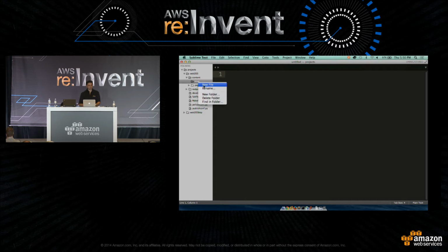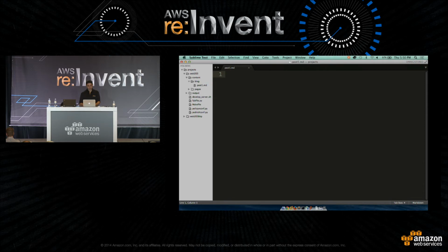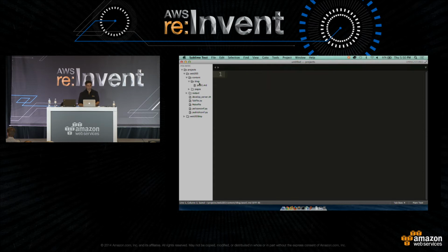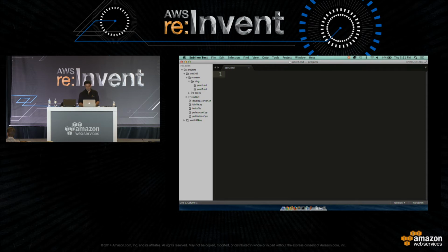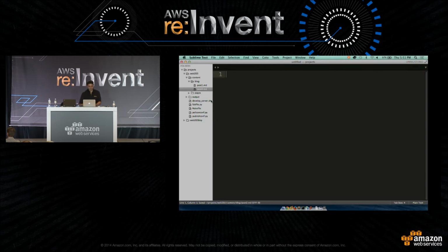Let's create a couple of blog posts. We're going to use Markdown again. So making stuff is an art, and it has a tag of art and a category of blog. The rest you can see. I just want to point those two things out. And another page, post2.markdown. Making stuff is a science, and it has a tag of science and a category of blog, right? Let's argue with ourselves. It's fun.